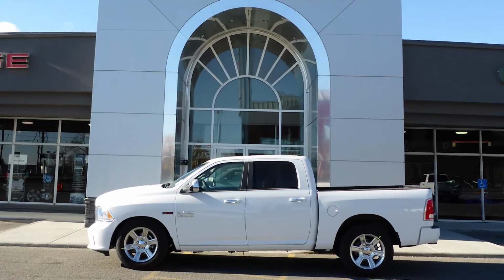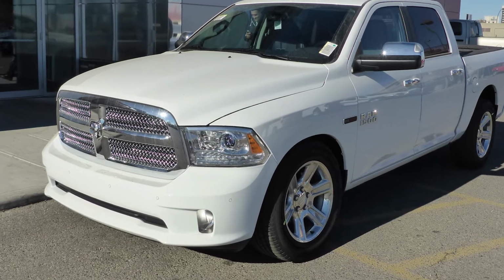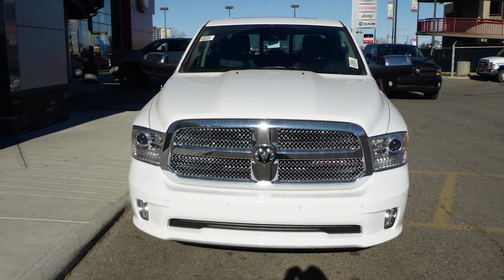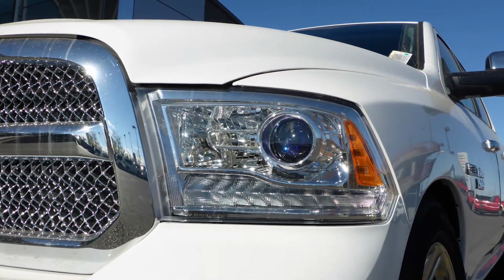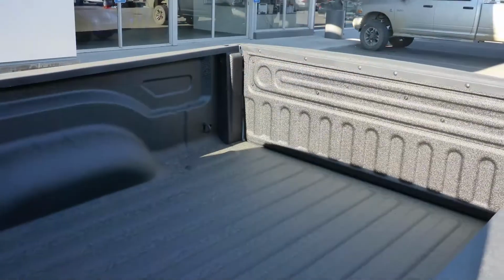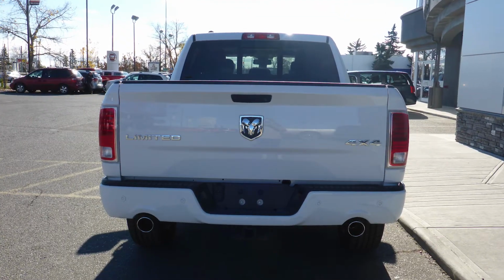Hi, Mehran. This 2014 Ram 1500 Laramie Longhorn Crew Cab comes equipped with a 3-liter EcoDiesel engine and automatic transmission, power-heated manual folding side mirrors, bi-function projector headlamps, fog lamps, a trailer hitch receiver, a spray-in bed liner, 20-inch aluminum wheels, and a white exterior.